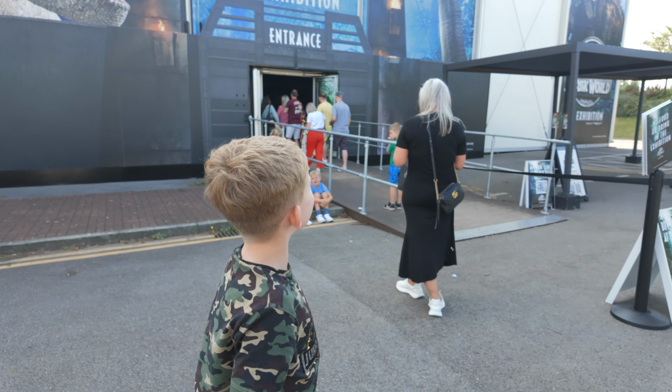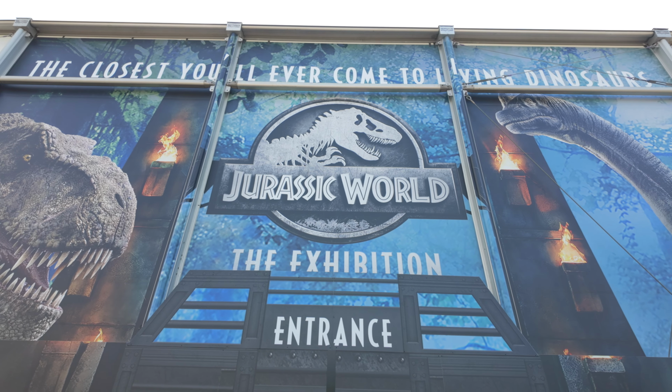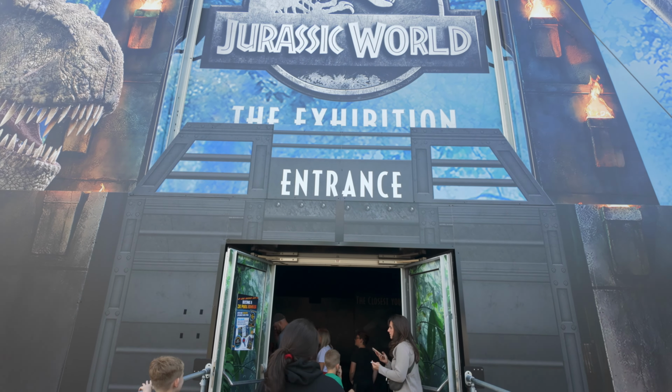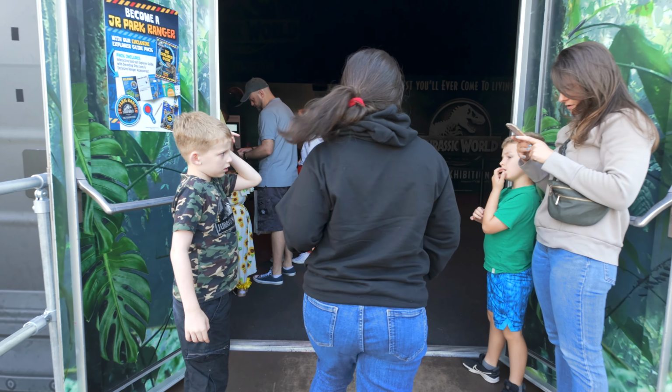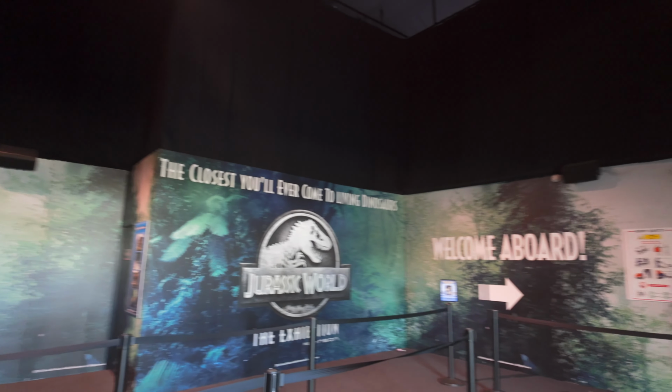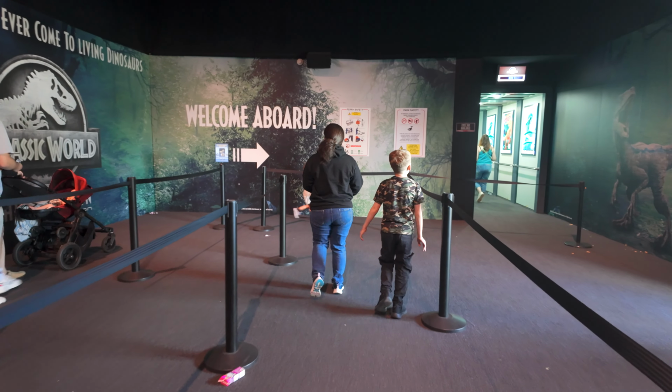Right, so altogether, the experience came to £71.50 for the three of us. The exhibition lasts roughly an hour, we believe, but there isn't a time limit for how long it takes. It looks like they've got lockers as soon as you come in, which is good, just in case you've got any food or drink with you, because they're not allowed in.